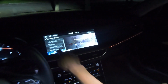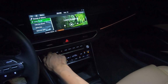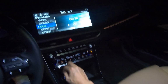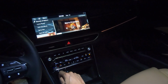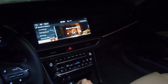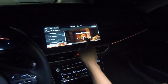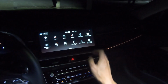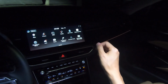Before we drive off, I just want to show you they have something called Sound of Nature. I put it in my review, but it says lively forest, calm sea waves, rainy days, open air, warm fireplace. I don't know why they put this, because I'm just going to fall asleep, but they did. I guess you can leave it on. I just want to quickly show you a few more things before we drive off.